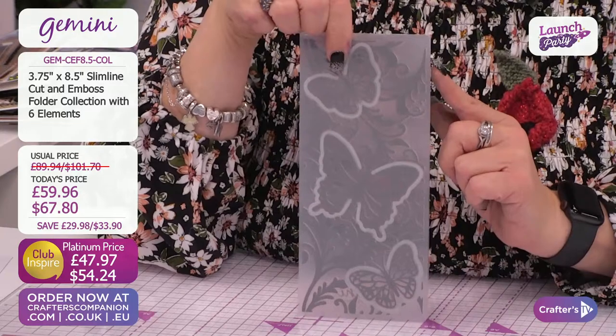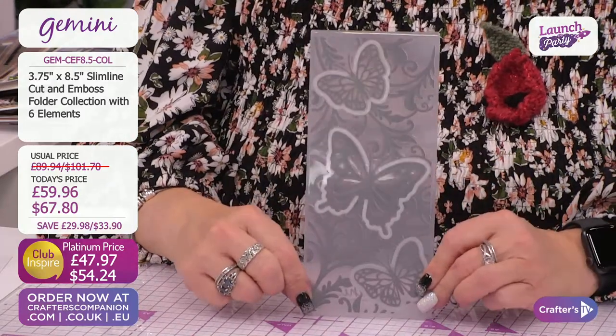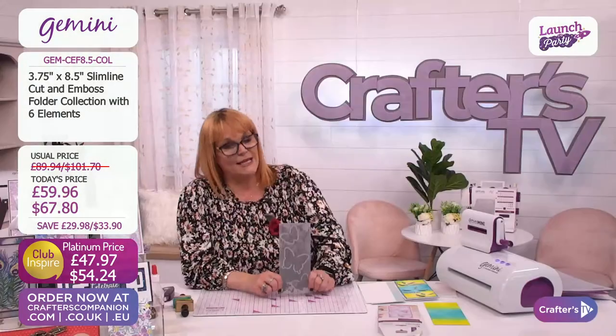Slimline is a very on trend current fashion going off at the moment in the world of card making, hence why we're bringing out lots following the trends. But these fabulous cutting emboss folders are going to be able to be used in so many different ways.